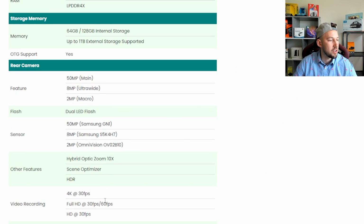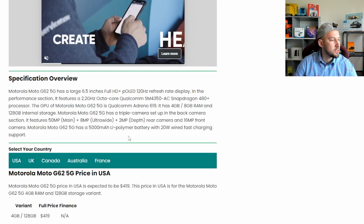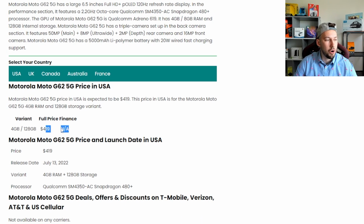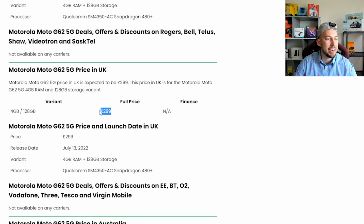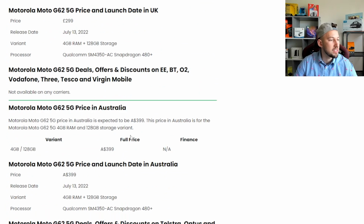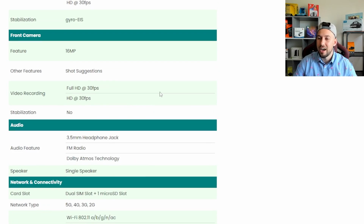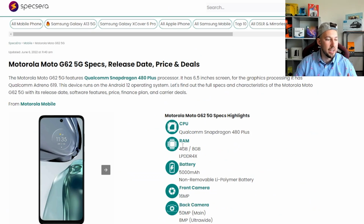Here's a little bit more on the specs. Video recording is really good: 4K up to 30 FPS, which isn't bad, and then full HD up to 60 FPS. But when we look at price points, which is obviously really important when you're considering a budget phone, you're looking at only around $419. This is meant to be a super affordable smartphone. Even if we go to Canada, it's $399, extremely affordable. In the UK, you're looking at 299 pounds for full price, and Australia is around the same. So it's a very affordable smartphone, with a decent camera, good battery life, a good screen, and obviously running the latest version of Android 12. A really great system overall.